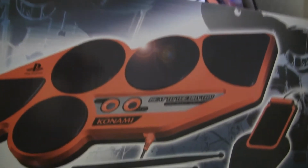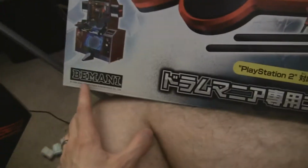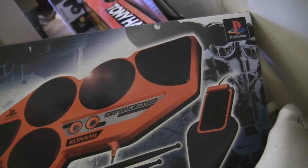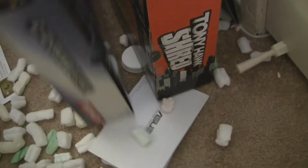Speaking of Guitar Hero craze, if anyone's familiar with the Bemani series, before there was Rock Band, there was all the Guitar Freaks and Drum Mania, and so this is the home version for PlayStation 2 of the drum controller. So Rock Band wasn't the first to have drums.